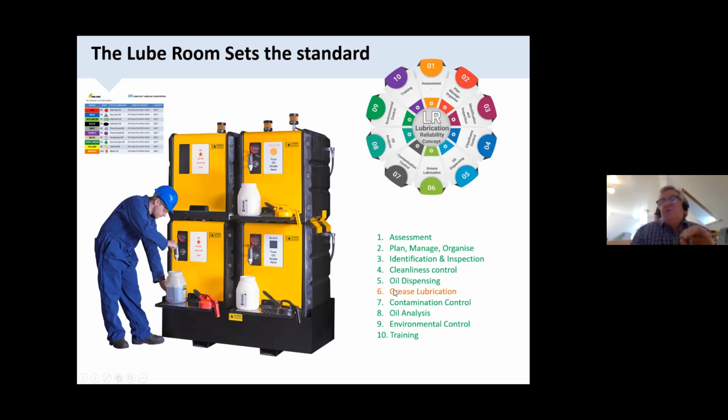Grease lubrication is a little separate. Contamination control, because we filter the new oil before it goes in. So it starts to create the awareness of the need for contamination control at the machine. Oil analysis, the condition monitoring tool to understand where we are. And of course, environmental control.